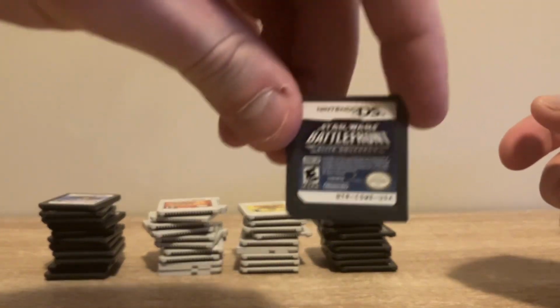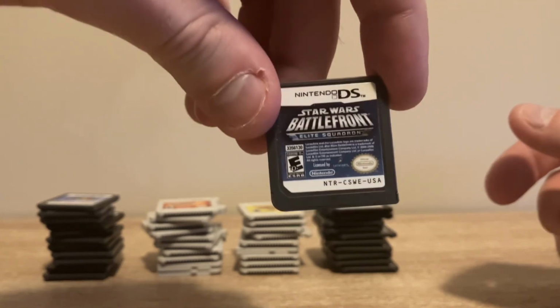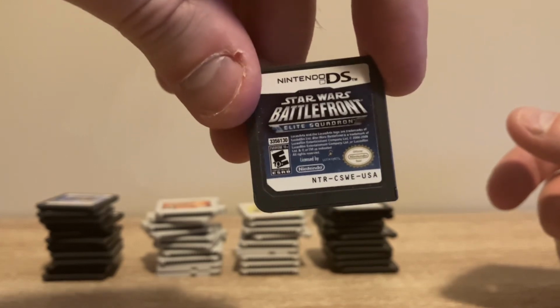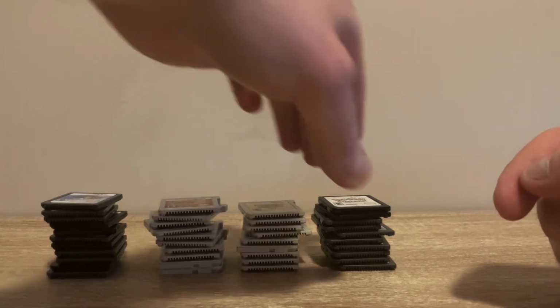And then we got Star Wars Battlefront Elite Squadron. Honestly, I don't really remember much of this game, which probably tells you that I didn't play it a whole lot, but yeah, another handheld Star Wars game. So that is one stack out of the way. Now let's move on to the next one.